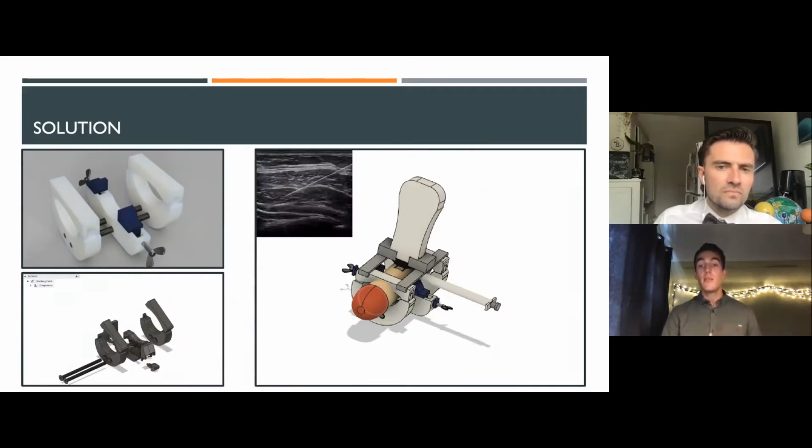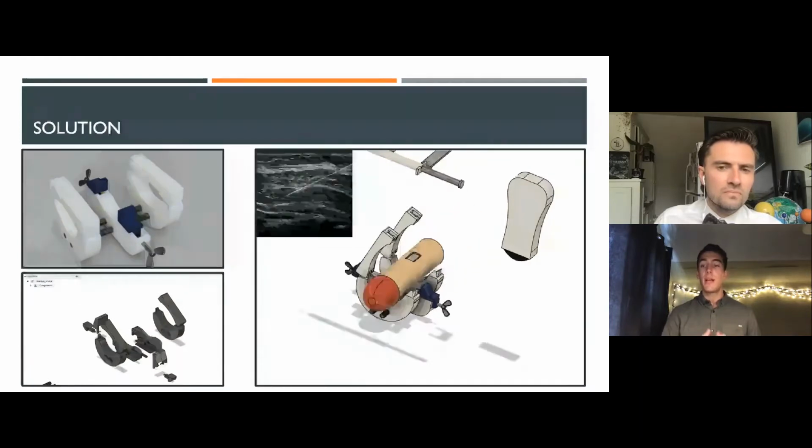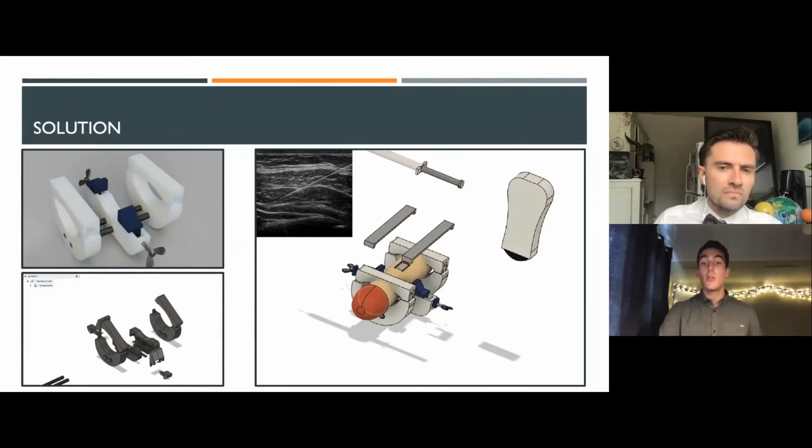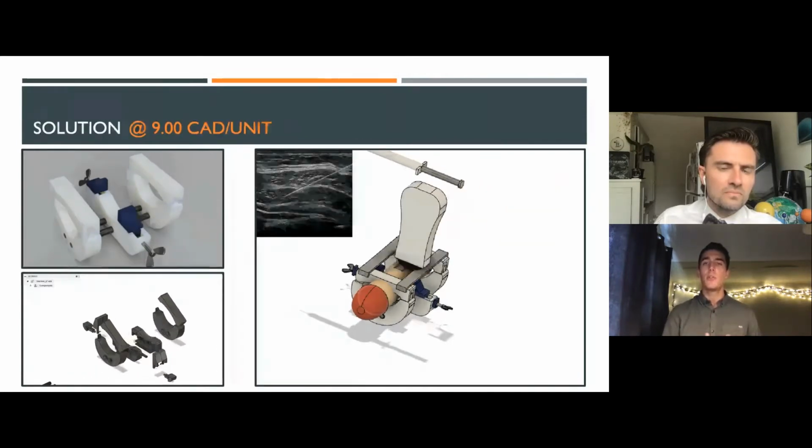Components for the device can be 3D printed or created using a plastic injection system. Given the 100% mechanical construct of the device, scaled manufacturing at a price point of only $9 per unit is possible and promotes global device usage.